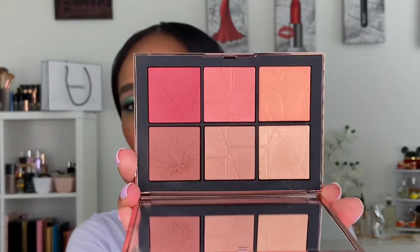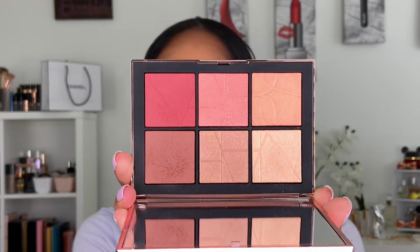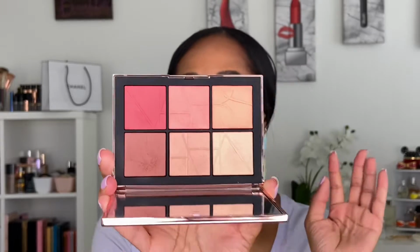So yes, like I said, we have the new NARS Orgasm palette. This palette is the Orgasm on the Beach cheek palette. It retails for $59 and we get a total of 6 shades within the palette. So reading from Sephora's website, it says this is a limited edition cheek palette that features an array of sun-kissed coral and golden shades. This palette is formulated without sulfates, SLS, and SLESs, and also without parabens.